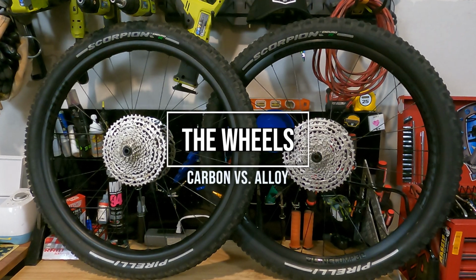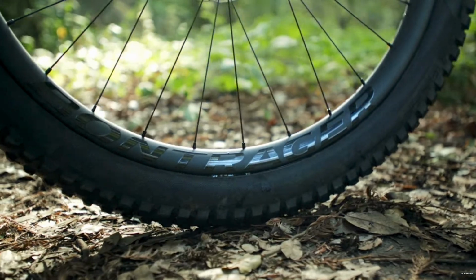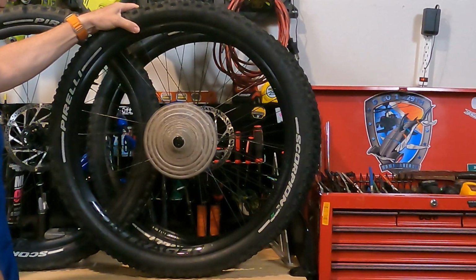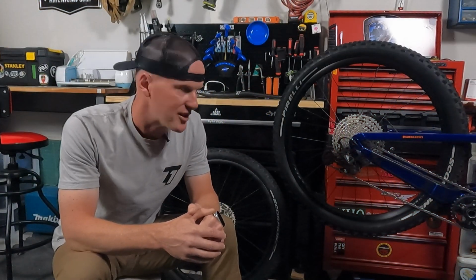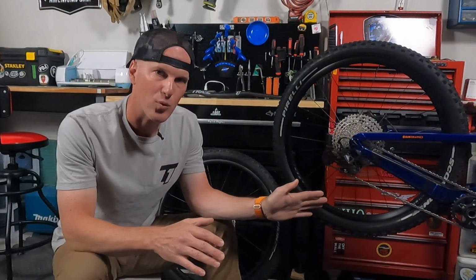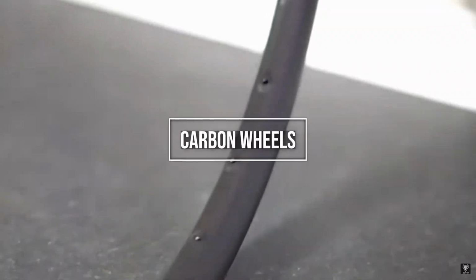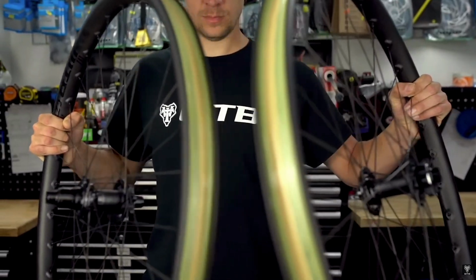Now let's take a little bit closer look at the wheels that we're gonna be testing. My bike came stock with these Bontrager Line Comp 30 aluminum wheels. They got a 29mm internal width, and they've got the Bontrager Rapid Drive hub that's got 108 points of engagement. Now I've owned plenty of Trek bikes over the years, so I'm used to riding these Line Comp wheels. They've definitely held up to the abuse. I really have no complaints with these things, but I've always wondered how they would perform against a set of carbon wheels.